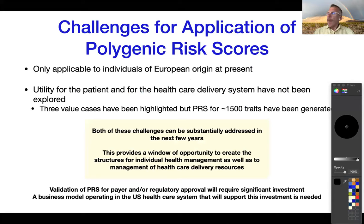So the challenges for the application of polygenic risk scores is that at present, because they are based on existing data sets of disease, they are really only applicable to individuals of European origin. And that's because most of the genetic studies that have been carried out to date, genome-wide association studies, the foundation for polygenic risk scores, almost all of the large-scale GWAS studies have been carried out in populations of European origin. So the solution for that, of course, is ultimately to carry out large GWAS studies in other population groups.